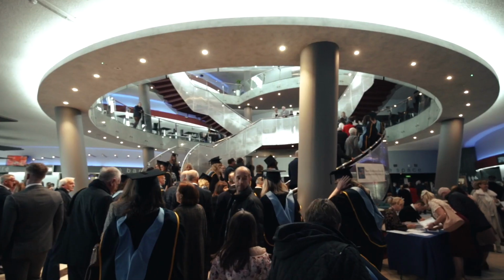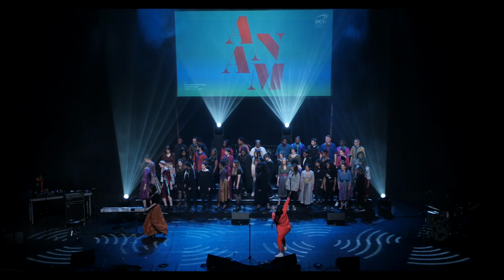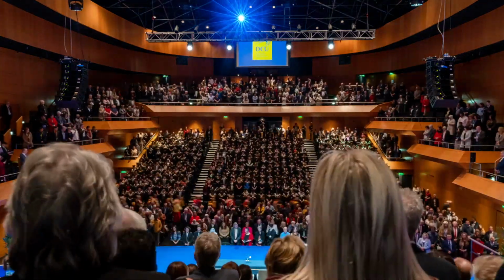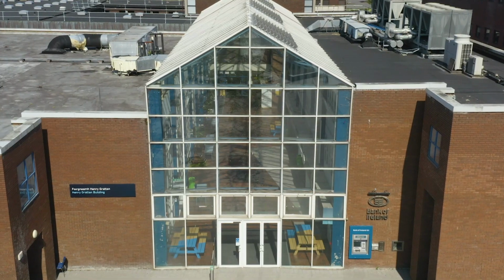Standing at the top of the mall, it's Ireland's best purpose-built venue and hosts everything from gigs to graduations to TV shows like Ireland's Got Talent and The Voice of Ireland. Right next door to the Helix is the Grattan building.